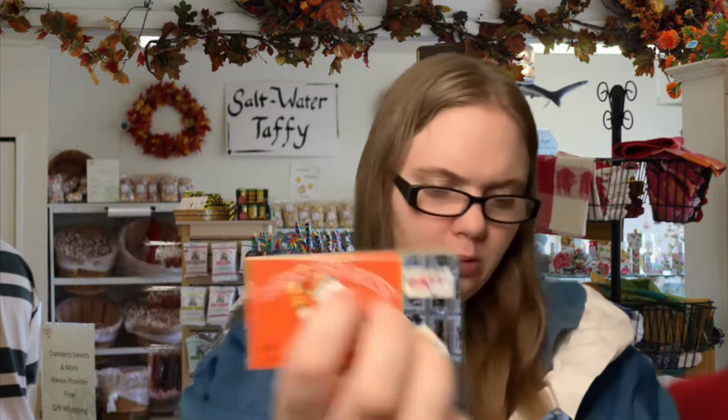What I could do, I got one more non-chocolate. These are quite a bit more interesting, I think. But let me finish this real quick. These are called Botan rice candies, and they are a product of China. Each box comes with a sticker.